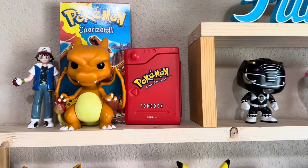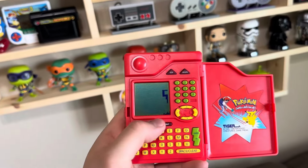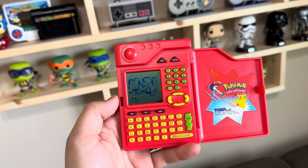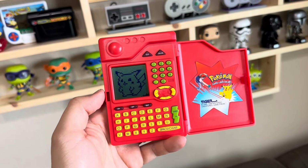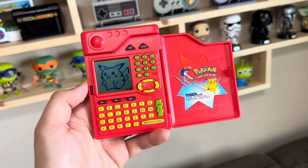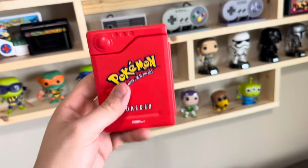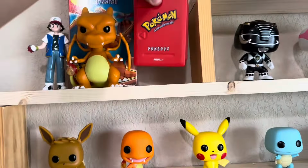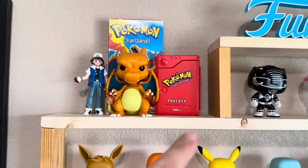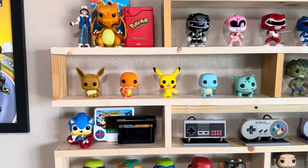And we have an original Tiger Pokédex. It works and everything. Has a little bit of damage down here, but that's okay. I got a steal for this one, guys. Don't want to say how much, but I got it for a really good price. And part of the shelf, by doing certain things like that, it kind of takes away from being just a Funko shelf. It's still a retro shelf.